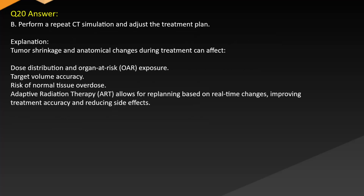Answer B. Perform a repeat CT simulation and adjust the treatment plan. Explanation. Tumor shrinkage and anatomical changes during treatment can affect dose distribution and organ at risk exposure, target volume accuracy, risk of normal tissue overdose. Adaptive radiation therapy, ART, allows for replanning based on real-time changes, improving treatment accuracy and reducing side effects.